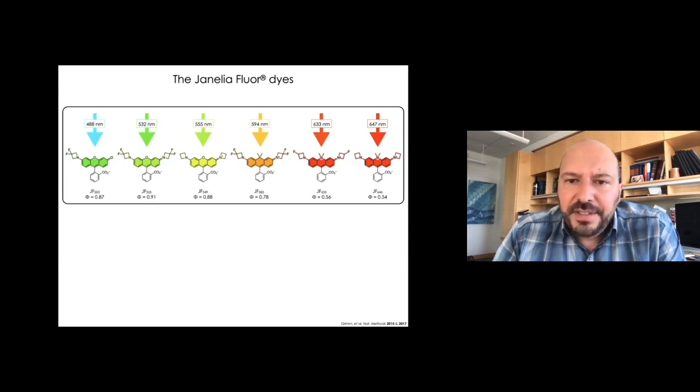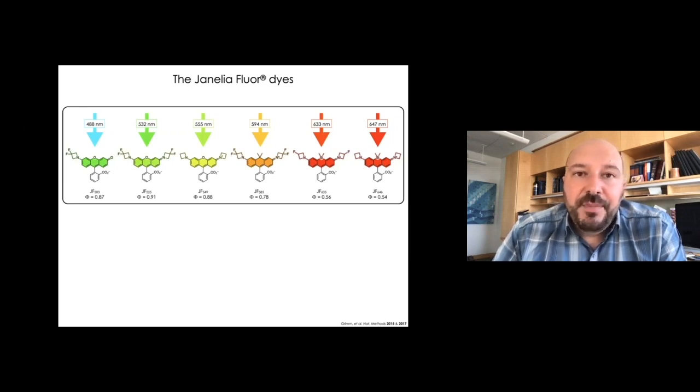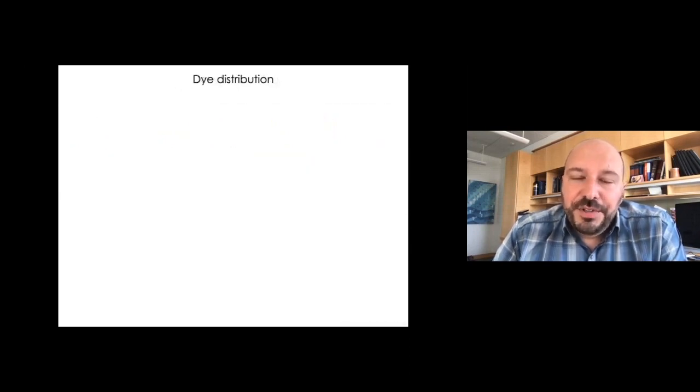So we have all these dyes in different colors, but more importantly, we have efficient chemistry to make them, so we can synthesize them in reasonable quantities. And that raised the possibility maybe we could start giving these things away for free to everyone. And so we started doing that.